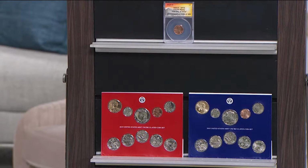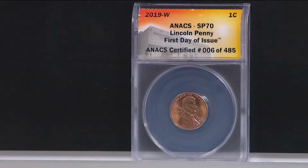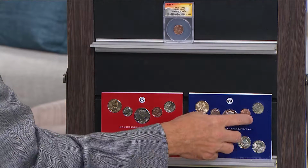Now, certified coins are a slightly different story. Now, Annex first day of issue, of course, you can only buy here anyway. But this is a pretty simple thing. So if you want an absolutely perfect Lincoln set, and this is the West Point Mint, do not confuse this with the coins that are out of the mint sets, the Philadelphia Mint.